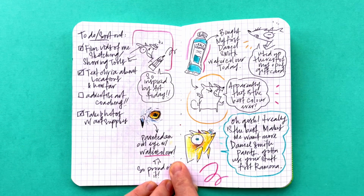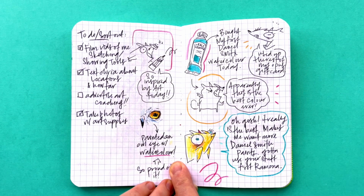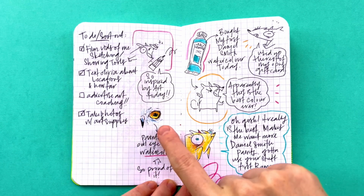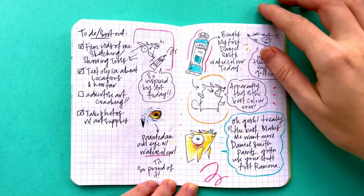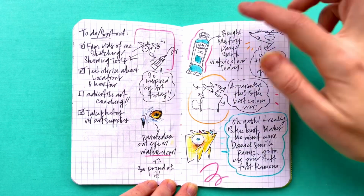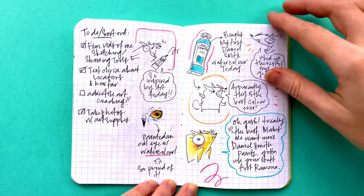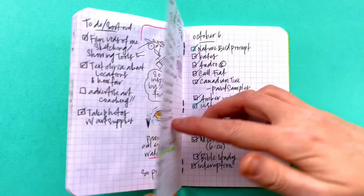This must have been when I was doing my nature journaling conference, which makes sense since I have so much nature journaling stuff in here. So I painted this cool eye as part of it. And then this paint I got, which I painted on here, the color, is a really good color. It's Daniel Smith.